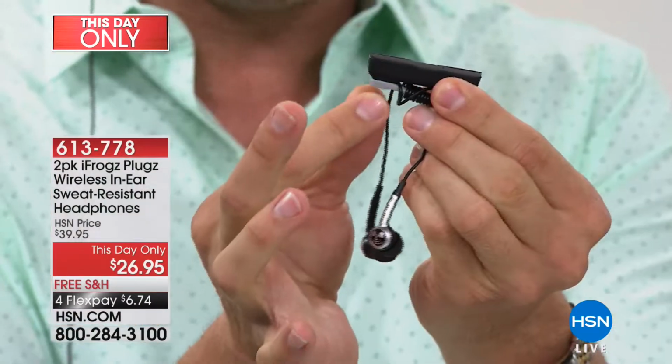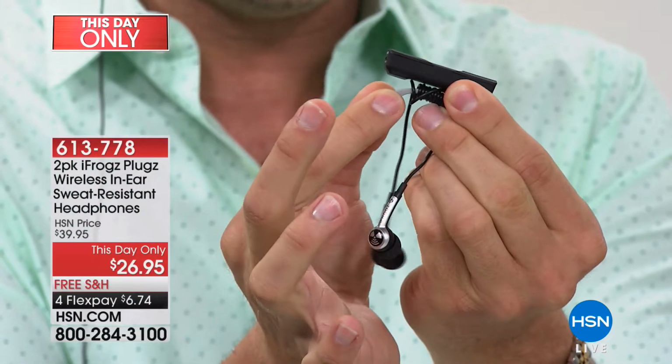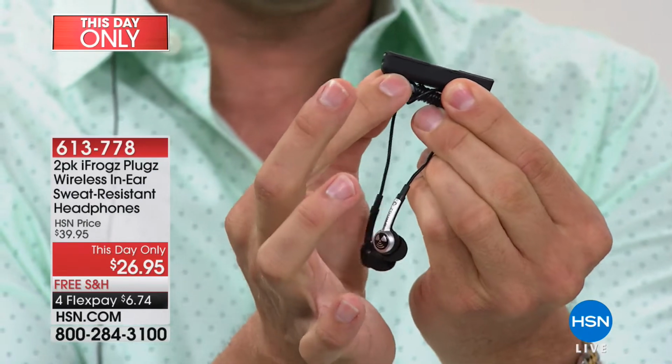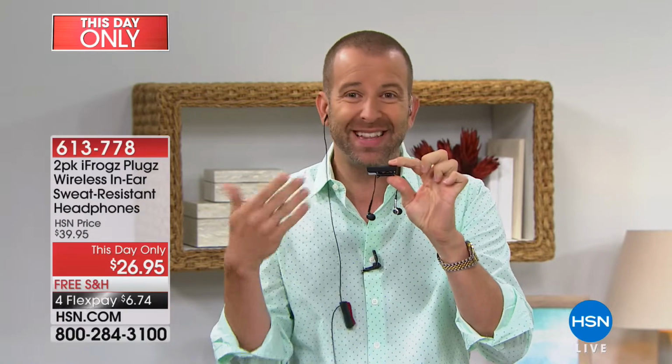Look how cool. You have a magnetic clasp right there that you can attach to your lapel or your shirt. So when you're working out, maybe gardening or doing yard work, or just cleaning around the house, how awesome is that? You can put this in your clutch or in your pocket, and when you need to listen to your tunes, simply unravel them, press one button, and you're good to go.